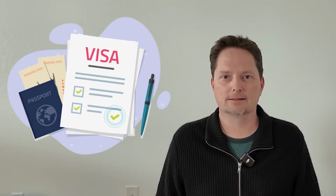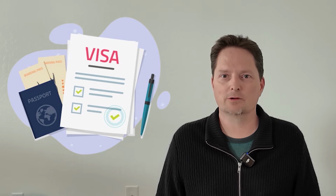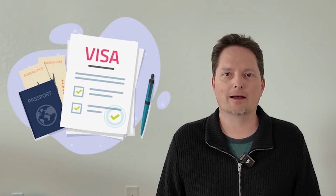Let's practice. To get a visa, do you have to prove to them that you have enough money? That's right. To get a visa, you have to prove to them that you have enough money. Or I can eliminate to them and just say prove. To get a visa, do you have to prove that you have enough money? That's right. To get a visa, you have to prove that you have enough money.